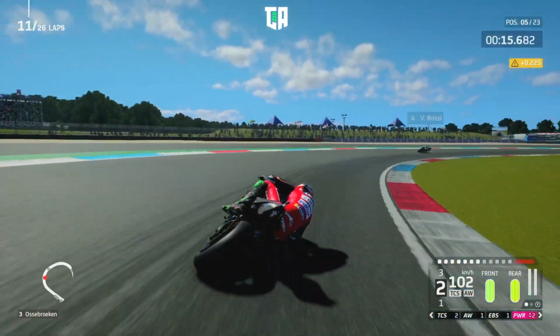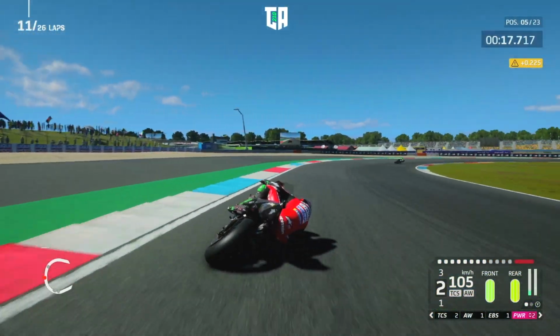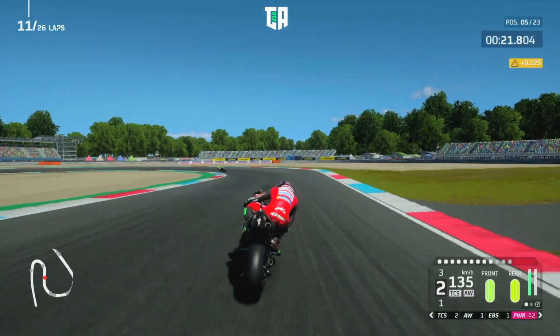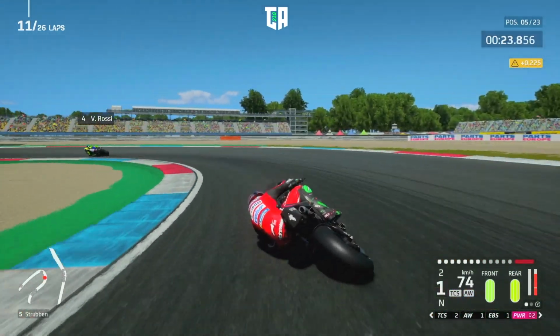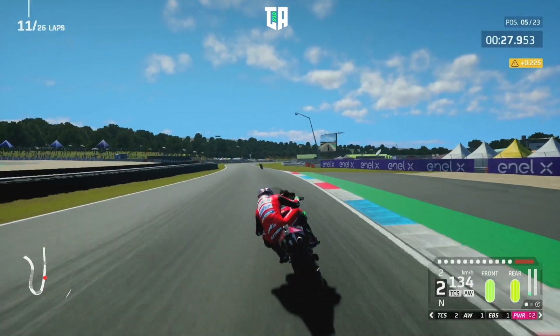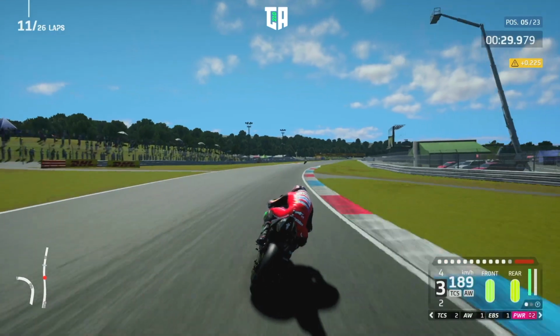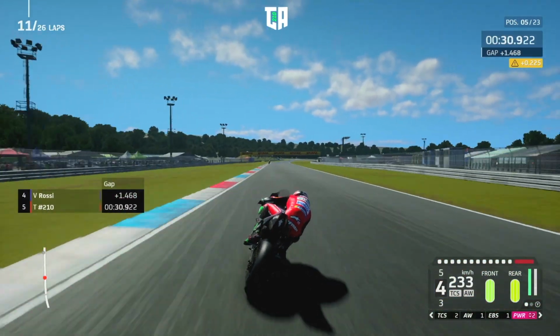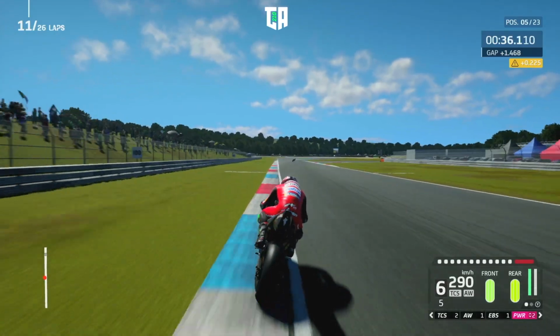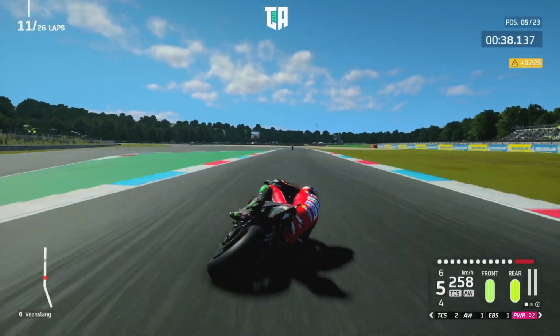With 10 laps in, still chasing Valentino Rossi. So what's the gap to Rossi now? It was 1.8. Looks like we're closing on him. What is it, 1.4? So yeah, we are 4/10. Morbidelli's gone though.